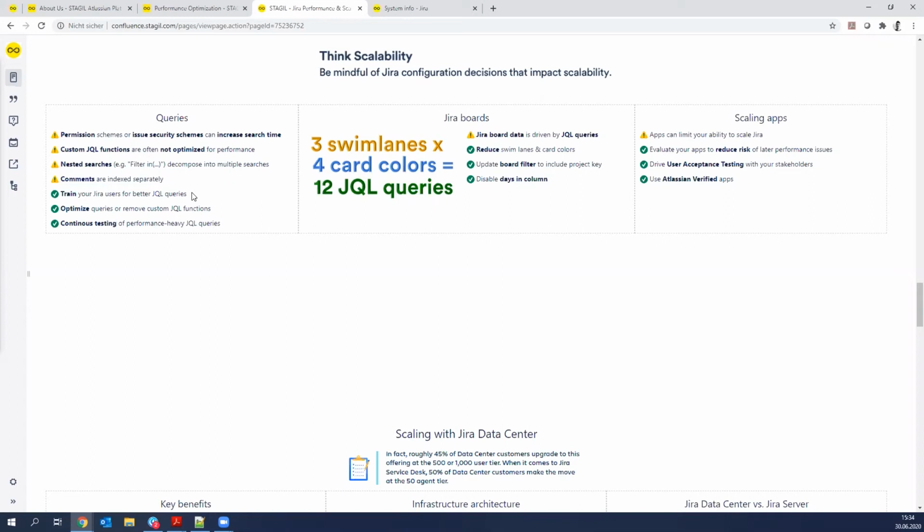Also, try to optimize queries from your users, or remove custom JQL functions if you're seeing that they are performing poorly. And continuous testing of performance-heavy JQL queries, keep that in mind. It can help you with each Jira update or with every update of apps, so that you keep track of this one.